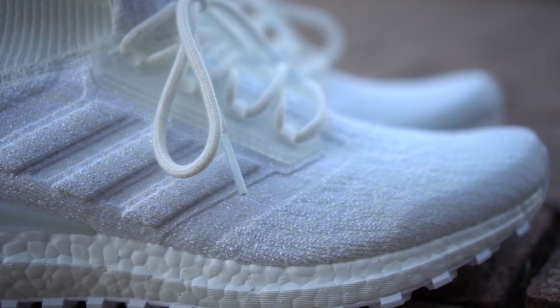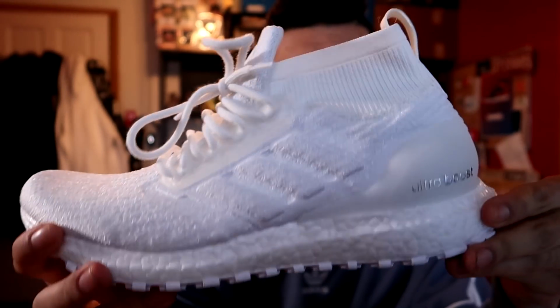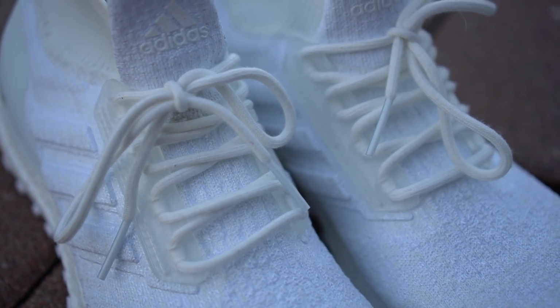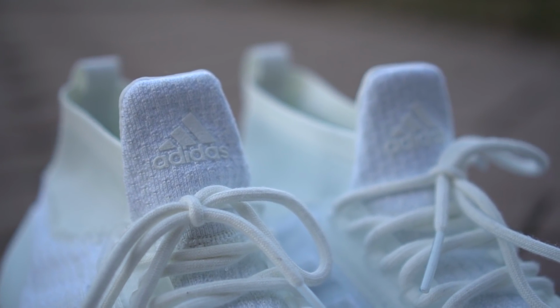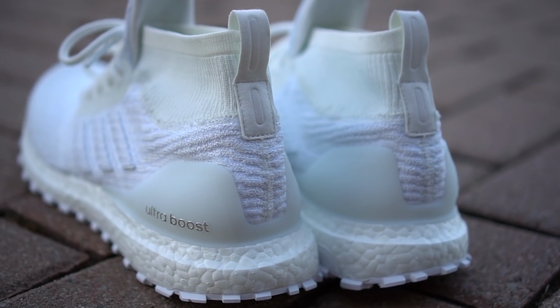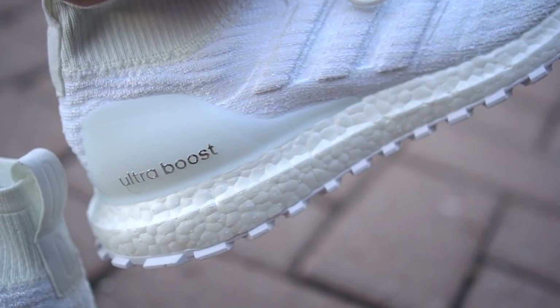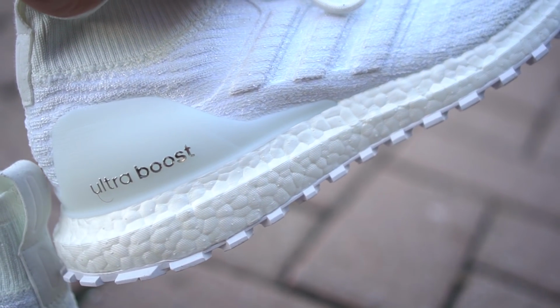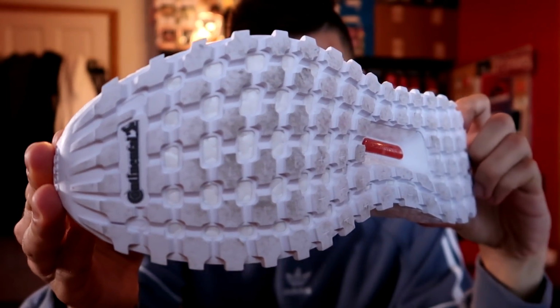You guys can see it has this completely undyed natural material all over the upper of the shoe. We got the rope laces going down the center. We got the Adidas branding dead center right here on the tongue. Here's a look at the booty as well. We got the Ultraboost branding on the back side right here. The Boost looks really nice and plush. Gonna be a very comfortable sneaker overall. And of course, we got the Continental Adidas Ultraboost outsole.